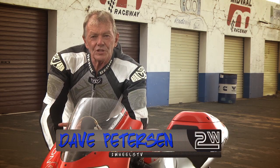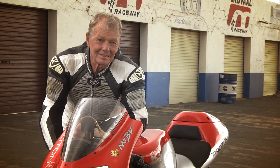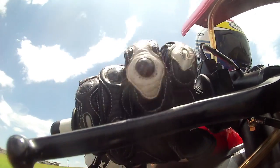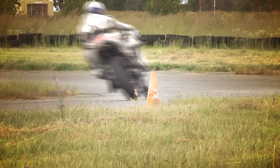So what happens when you take 185 horsepower combined with around 120 kilograms of mass? You get one scary motorcycle. It's quite incredible that this little 500cc 3-cylinder engine, which was developed almost 20 years ago, makes that kind of power. The other amazing part of that story is it's usable power.